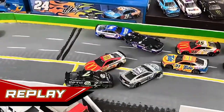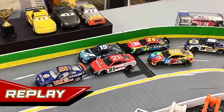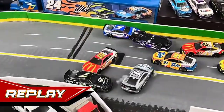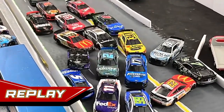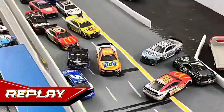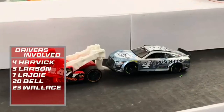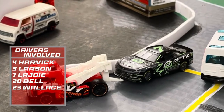It looks like Larson gave Bell the wrong shove at the wrong time coming off the corner, and that was a horrible hit into the outside wall. Maybe a little bit of a rivalry starting to build between Larson and Bell. We'll have to see where that continues. But again, huge hit for Bell into the outside wall. Hopefully he is okay. These are the cars on the hook: Kevin Harvick, Kyle Larson, Corey LaJoie, Christopher Bell, and Bubba Wallace as drivers.